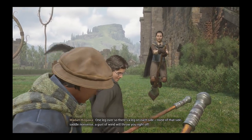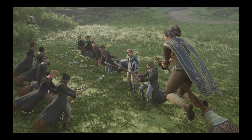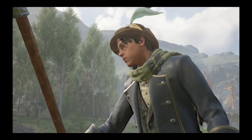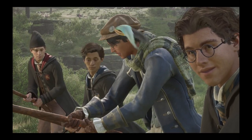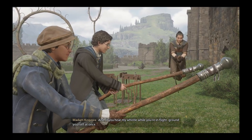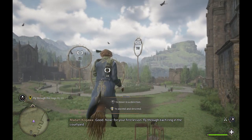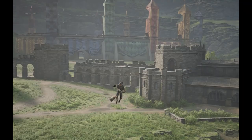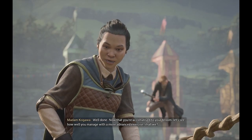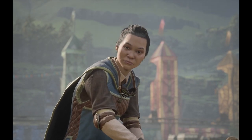One leg over, so there's a leg on each side. None of that side saddle nonsense. A gust of wind will throw you right off. And if you hear my whistle while you're in flight, ground yourself at once. Okay. This will be interesting. Good. Now, for your first lesson, fly through each ring in the courtyard. Nice. Well done. Now that you're acclimatized to your broom, let's see how well you manage with a more advanced exercise, shall we? Let's do this.